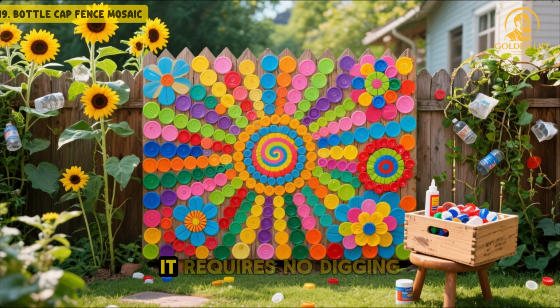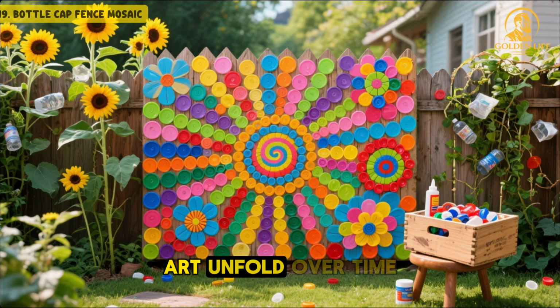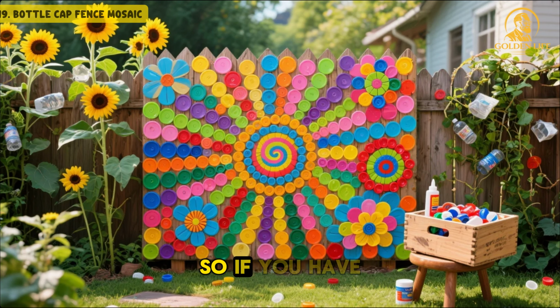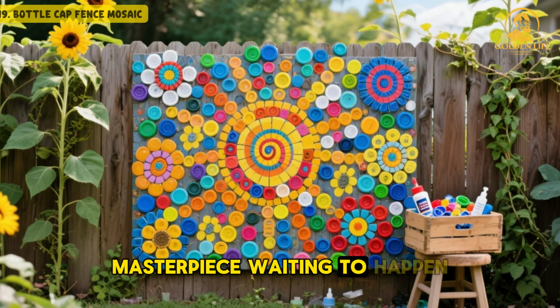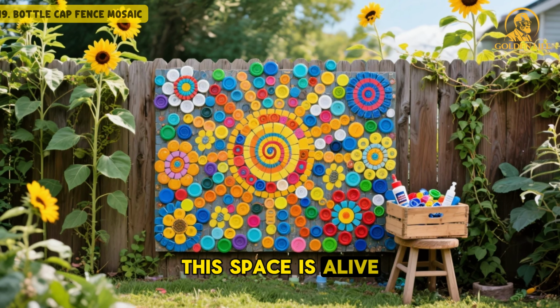And best of all, it requires no digging, no bending, just time, color, and heart. You can do it in small sessions, a few caps a day, and watch the art unfold over time like a flower opening slowly in the sun. So, if you have a bare fence and a basket of caps, you also have a masterpiece waiting to happen. One that says, this space is loved, this space is alive.